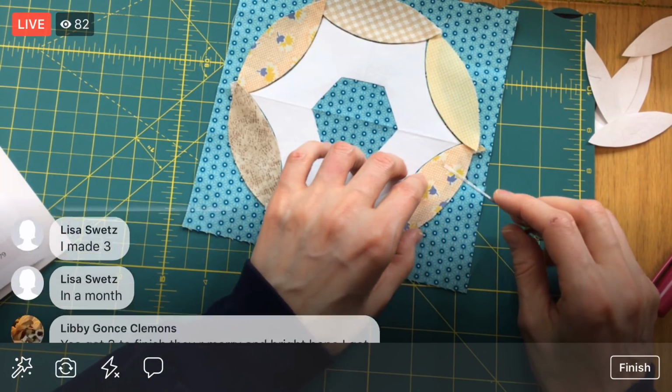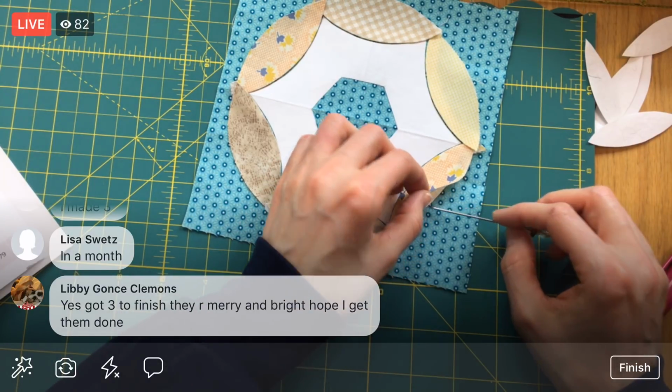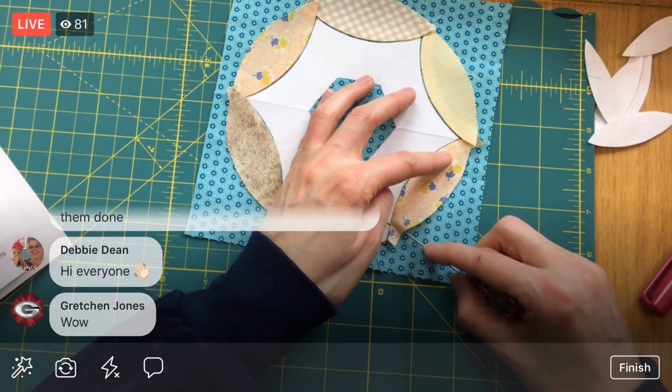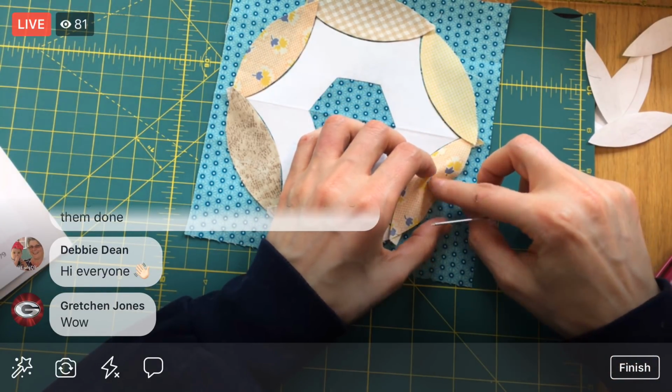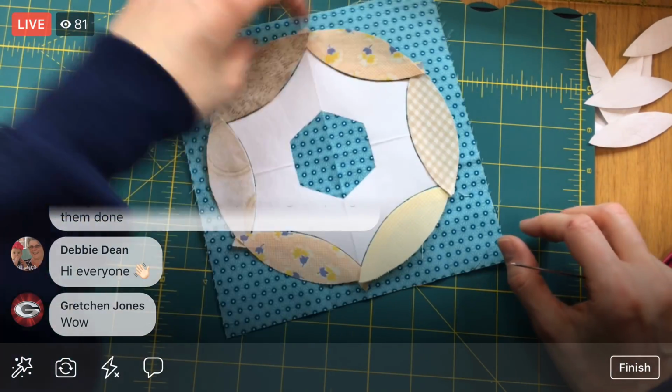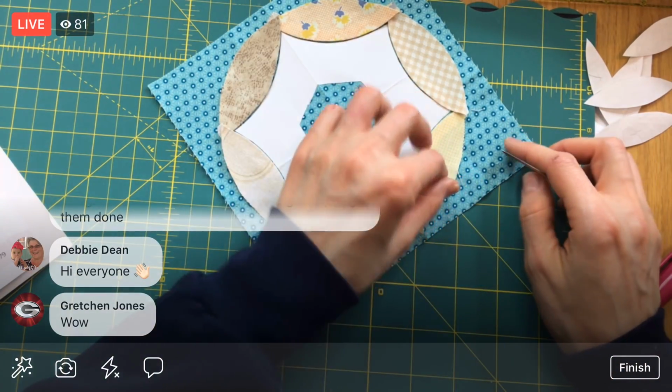In a month? Holy cow! You made 3 quilts in a month. Wow, that makes me tired. That is a lot of work. They better be awfully pleased with that.